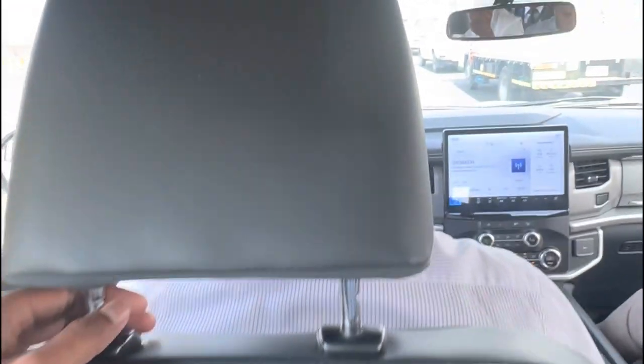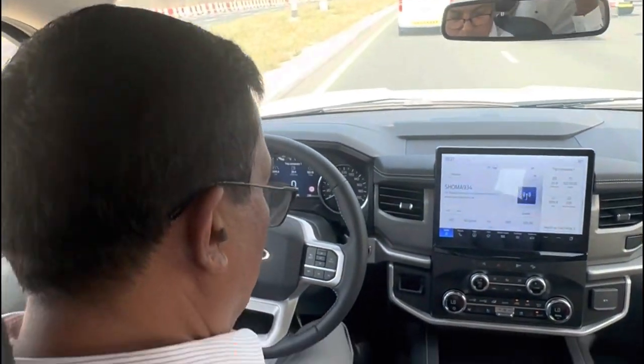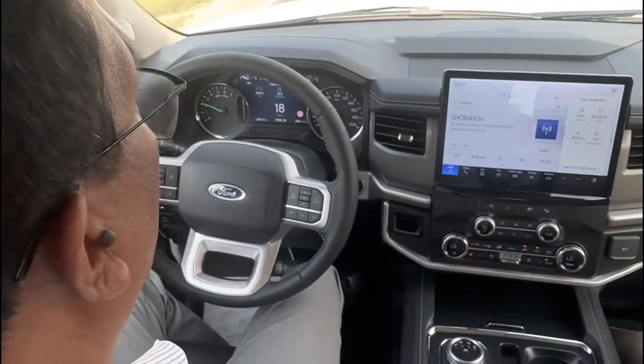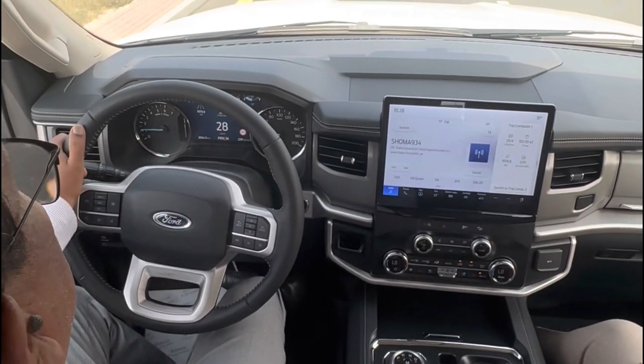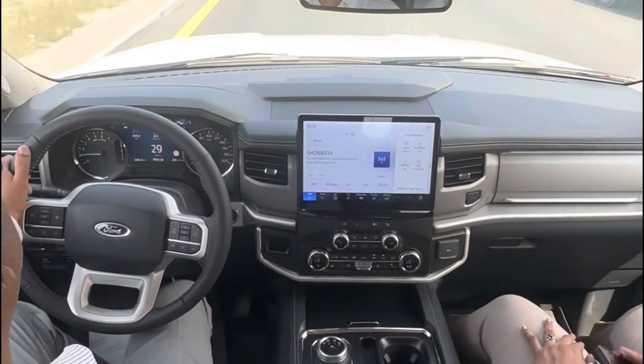Now all vehicles come with a drop deck. There's no normal gear. There's 2 wheel, 4 low, 4 high. They're quite spacious.